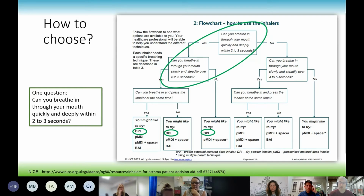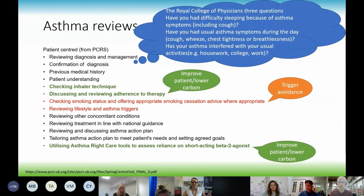So if again from today we put on our templates on System 1 or whichever system you use, that one question when it comes into the asthma review, it means that you know that a DPI could be suitable and appropriate. So when it comes to asthma reviews, the Royal College of Physicians has 3 questions in terms of how well controlled is asthma, and if asthma is not well controlled, we've got an immediate flag that says, well, maybe we need to try something else because whatever we're doing so far isn't giving us good control. So we've asked one question about how quickly can they breathe in. We've asked about how their control is, and then suddenly we're on to, okay, well, we've got some alternatives that could improve patient outcomes, improve the clinical situation, and do it in a lower carbon, less environmentally harmful way.